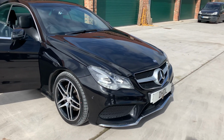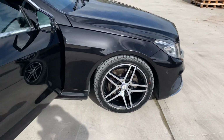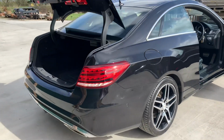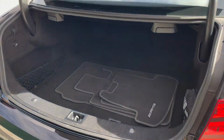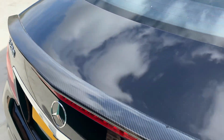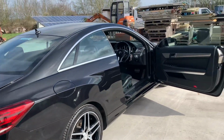Lovely specification. Front park distance control. Immaculate diamond alloy wheels with two new front tyres. Full AMG body styling kit. Exhaust to the rear of an upgraded diffuser, AMG carpet mats, folding rear seats, carbon fiber effect rear spoiler, and a very, very nice Mythos black.